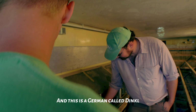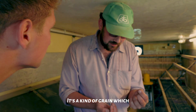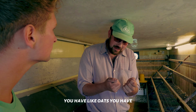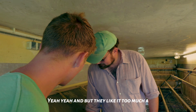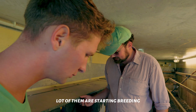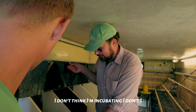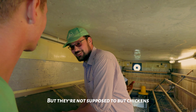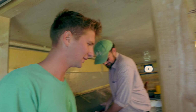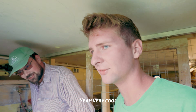You got a nice nesting box here. And this is called Dinkel in German. It's a kind of grain like oats. It's a byproduct from grain, but they like it too much. A lot of them are starting to breed. Oh, really? They're trying to incubate them? I wasn't knowing that Lohmann Brown can do this. They're not supposed to, but chickens are chickens for sure. So these are Lohmann Brown hybrid layers, and then you've got some other breeds, including German Bielefelder. Very cool.